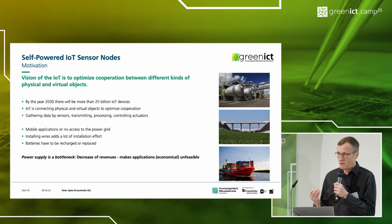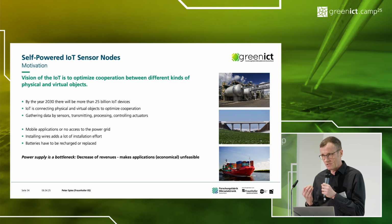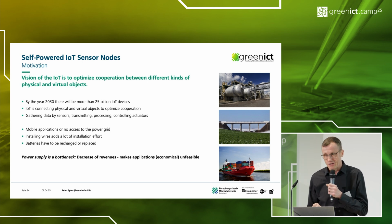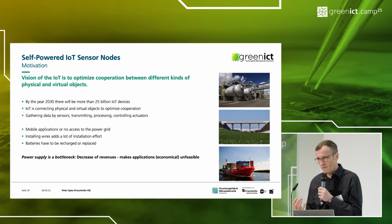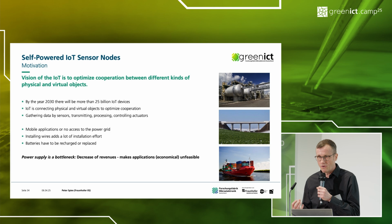And a very important component in the Internet of Things are the sensors. The sensors have the responsibility to gather data. They have to collect all kinds of data, because also my colleague Max will need data to train his artificial intelligence. So the data has to be gathered, processed and transmitted. And then with that data, information is generated, and this information is used to control the objects to optimize their collaboration.